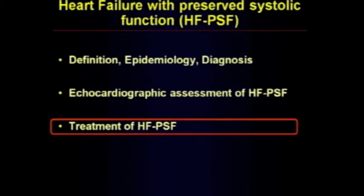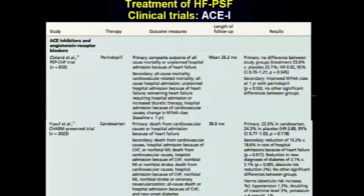So let's talk about treatment of heart failure with preserved systolic function. Remember that I was telling you that unfortunately the clinical trials haven't really shown much. If I review the ACE inhibitor and ARB trials, probably the best clinical trial we have is the candesartan CHARM trial, the CHARM-Preserved heart failure trial. They randomized patients with an ejection fraction of over 40% and a clinical history of heart failure to either candesartan up to 32 milligrams once a day or placebo.